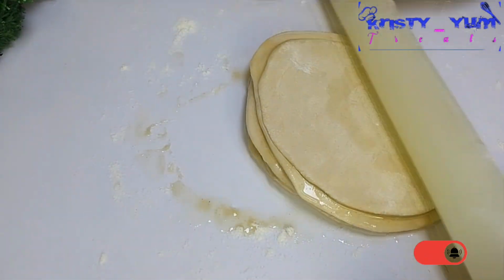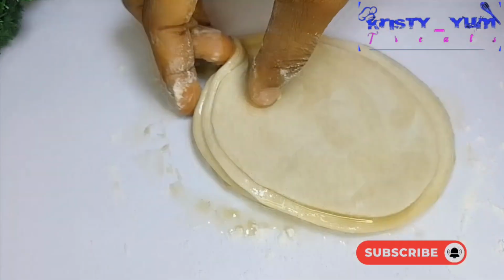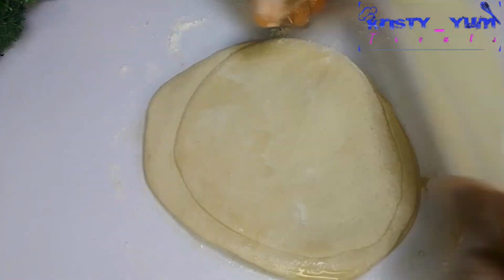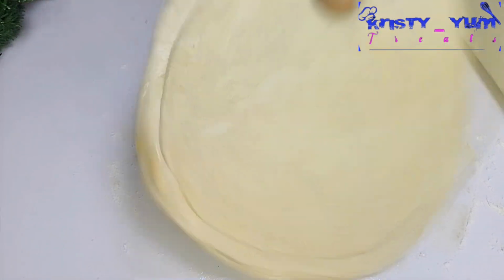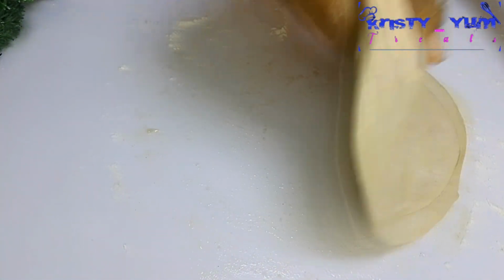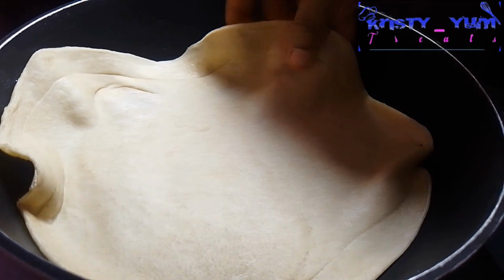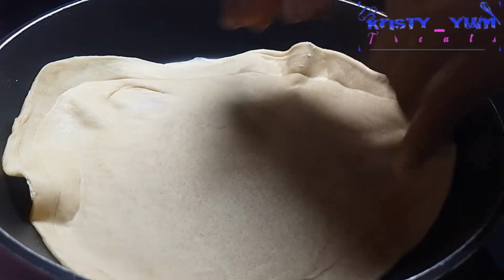Then this is the next step. Just follow carefully. This is my favorite method for making samosa wrap. It is super easy for me, although there is the other method, but this does it for me most. Heat your pan under low heat. Then you can spread your sheet in like that.